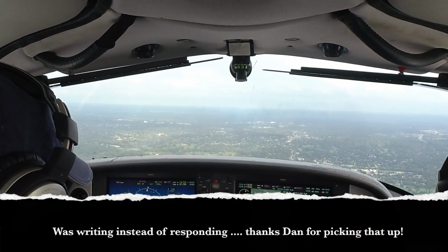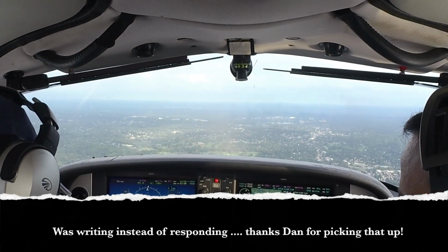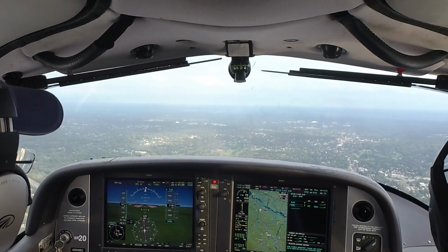Cirrus 5 Echo Charlie, enter right downwind, runway 24, report midfield. Right downwind 24, report midfield. It's going to be pattern work.